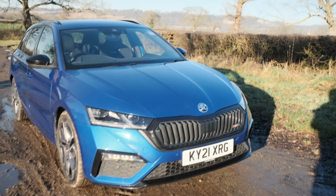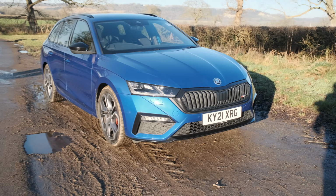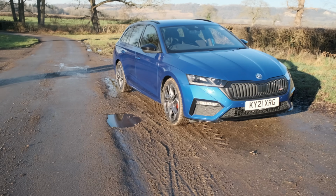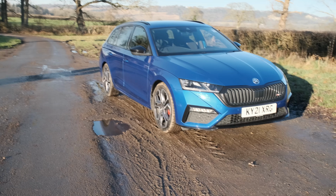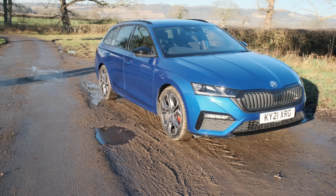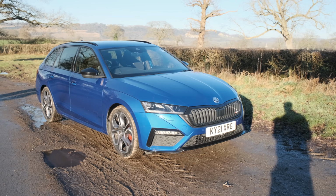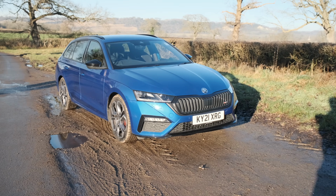quite lovely race blue paint, which I think if you're getting a Skoda vRS, you have to get it in this or that silly green. Sorry about the shadow. Hello. But yeah, I think in terms of looks, it's a pretty cool looking thing, and this has always gone up against the likes of the Golf GTI, and obviously the Skoda's always been bigger, roomier, less expensive and similarly powerful to a GTI, but I just think this knocks the socks off the Golf GTI.